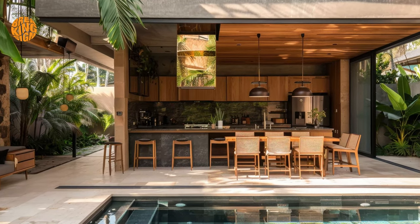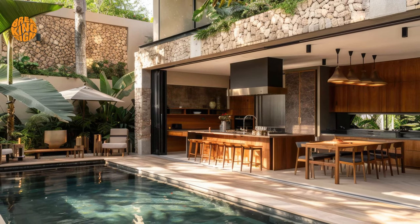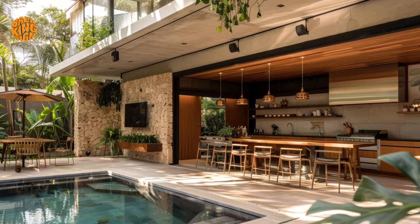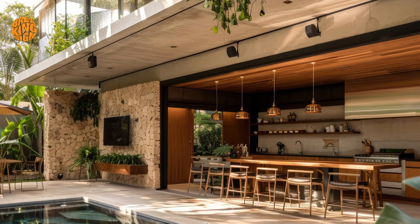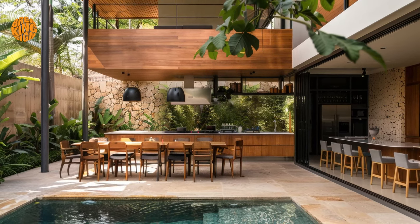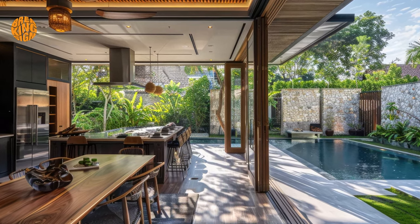Bursts of vivid color punctuate the landscape, with vibrant blooms and richly hued foliage adding depth and visual interest to the scene. Yet, these tropical havens are more than just visually stunning, they are immersive experiences that engage all of the senses. The gentle trickle of a water feature, whether a cascading waterfall or a serene koi pond, provides a soothing auditory backdrop, while the fragrance of exotic blossoms fills the air with intoxicating aromas that transport the mind to distant shores.